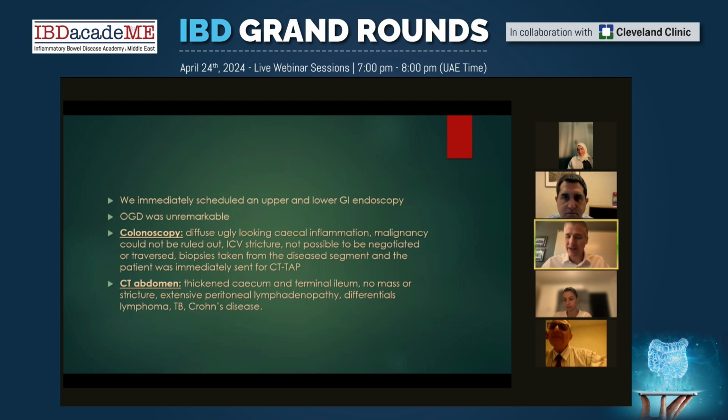Yeah, so I agree completely with all the comments. Just based on colonoscopy and CT abdomen, it's very hard to discriminate. We then need biopsy, culture, PCR, chest X-ray, and so on.